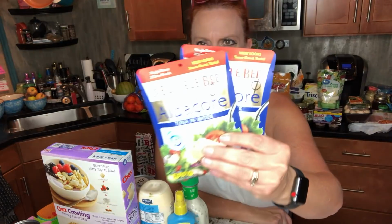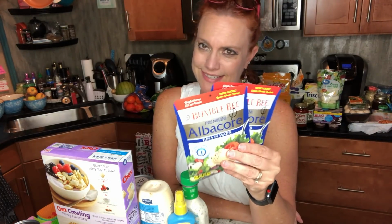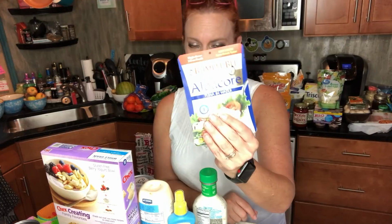I went ahead and grabbed a couple of things of albacore tuna, just the little individual packets. Even though I have tuna in cans, I grabbed a couple of these in case I needed an emergency tuna salad or something. These are Bumblebee brand. There's lots of different brands. This is the albacore, and they are 0 Smart Points per pouch. The nice thing about those, when you open it, you're just using this much tuna. You're not having to drain a whole can.